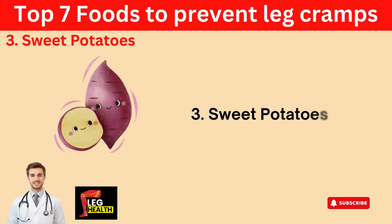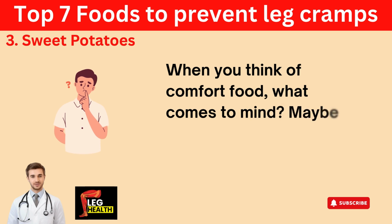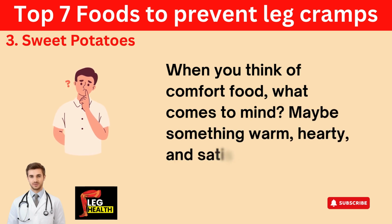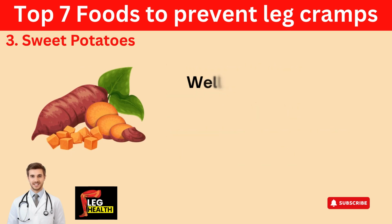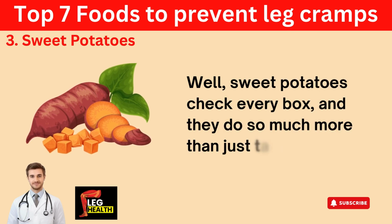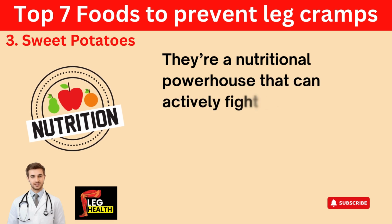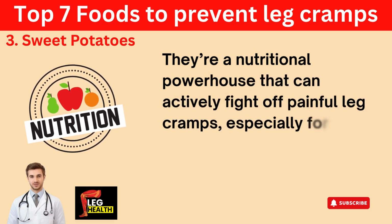3. Sweet potatoes. When you think of comfort food, what comes to mind? Maybe something warm, hearty, and satisfying, right? Well, sweet potatoes check every box, and they do so much more than just taste good. They're a nutritional powerhouse that can actively fight off painful leg cramps, especially for seniors.